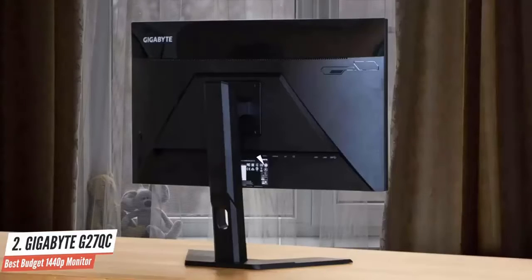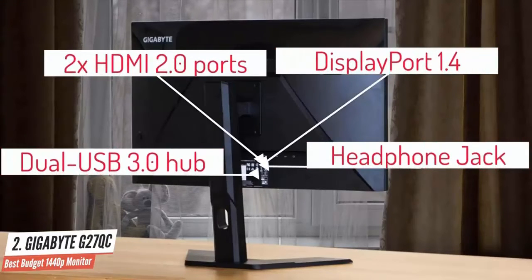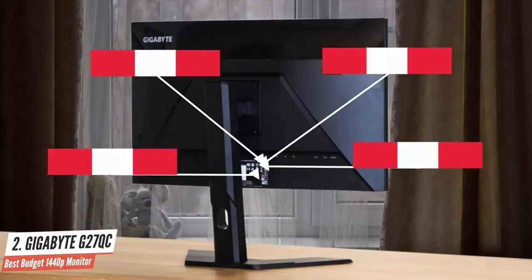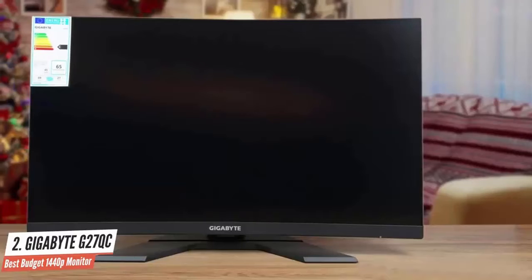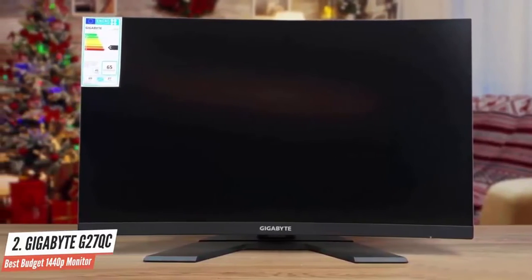Connectivity options include two HDMI 2.0 ports, DisplayPort 1.4, a headphone jack, two 2-watt integrated speakers, and a dual USB 3.0 hub, one upstream and two downstream ports. Unlike the Aorus branded models, the G27QC doesn't have a noise-cancelling headphone jack.